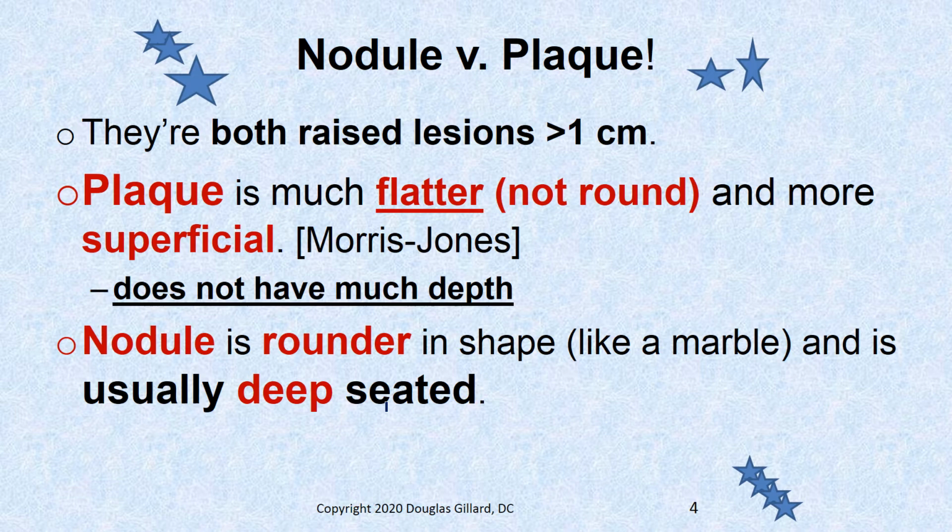Okay, nodule versus a plaque. We talked about a plaque being raised, but plaques are usually flat-topped, and nodules are not as big usually. Well, they could be about the same size, but plaques don't have a round top. A nodule has a round top. A plaque is more superficial. A nodule is deeper, embedded in the skin.